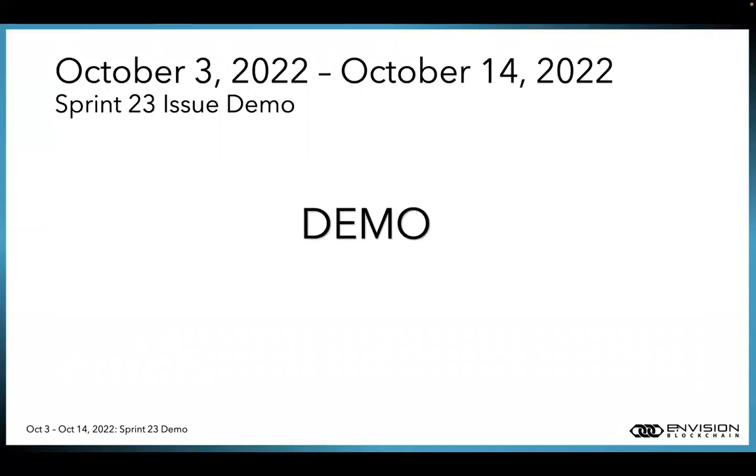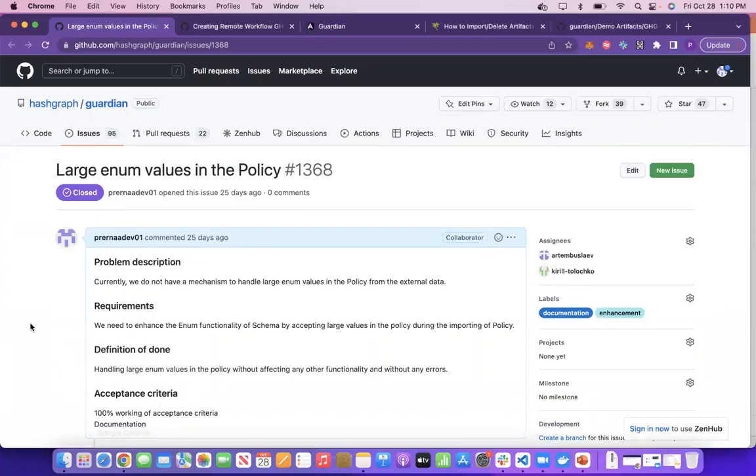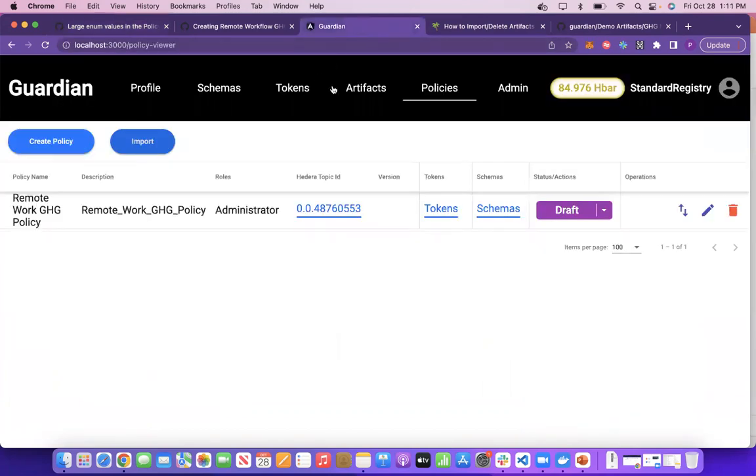Now let's look at the demo for Sprint 23. The first ticket we'll be looking at is 1368, which is large enum values in the policy. Currently we do not have a mechanism to handle large enum values in the policy from the external data. In order to solve this, let's look at our Guardian UI.